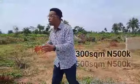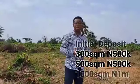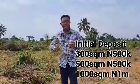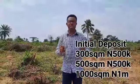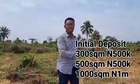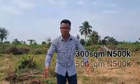Now, with an initial deposit of 500,000, you can key into any of our residential plots, which is 300 square meters and 500 square meters. Then for our commercial plot, with an initial deposit of 2 million naira, you can tie down a commercial plot. Now, one thing I tell investors is don't just buy one plot, okay? If you are buying a residential plot, the minimum you should buy is 2 plots. And if you have the capacity, you can buy as much as 6 plots.